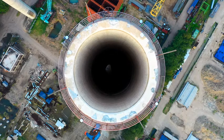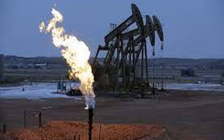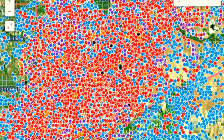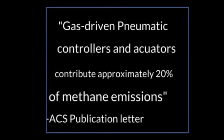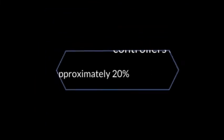Our project revolves around creating a pneumatic device system more effective and efficient in reducing methane emissions from oil wells and fracking sites. There are hundreds of these systems around Colorado that control the pressure at these oil sites. This is important as, according to the ACS publication letter, gas-driven pneumatic controllers and actuators contribute approximately 20% of methane emissions from the natural gas supply chain.